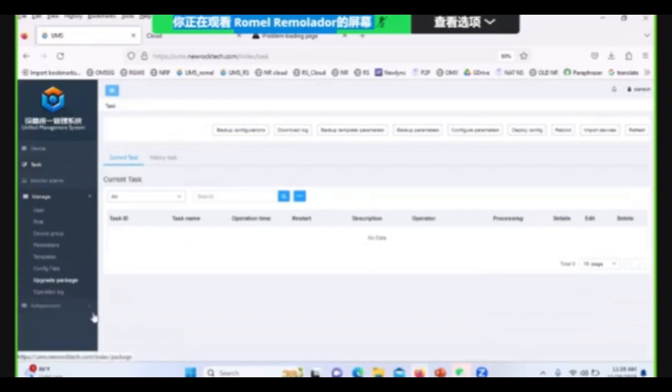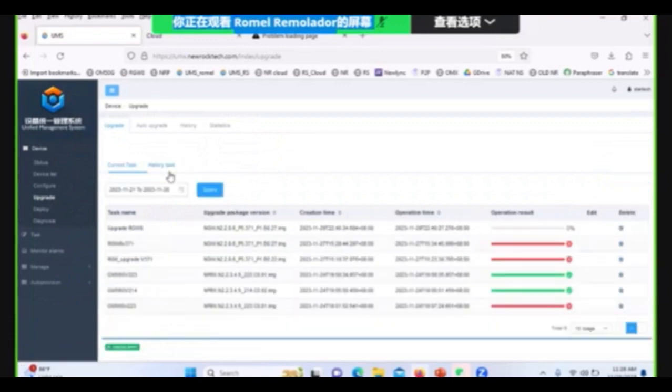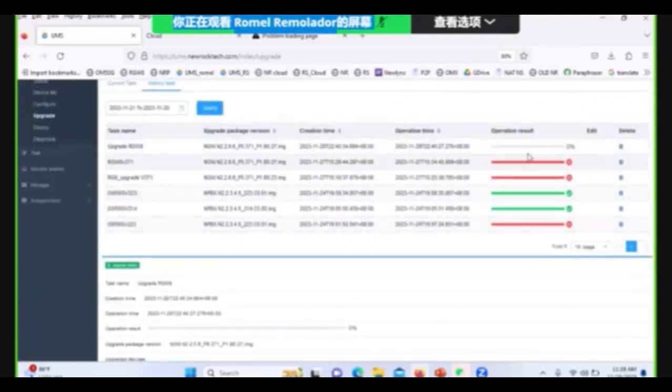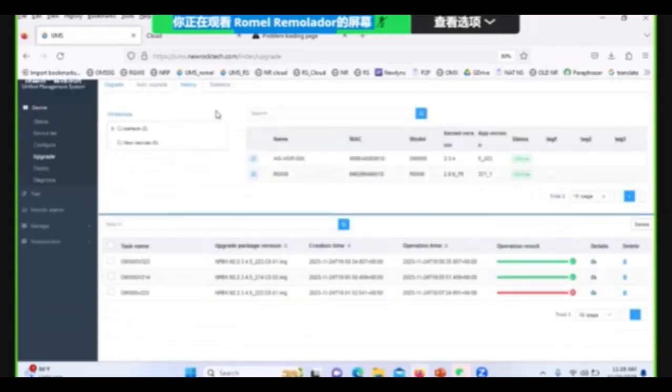For the upgrade packages here, under time for upload, you will know the time that it will be uploaded, and you will also see the status. For the upgrade, there is the history task, as you can see here. For example, we have not yet performed the operation, these two failed, and we have the reason for that also. These two OM50G have already been successfully upgraded. We have the history task, and we can also see the specific device. You can see here the operation result, creation time, and the operation time.